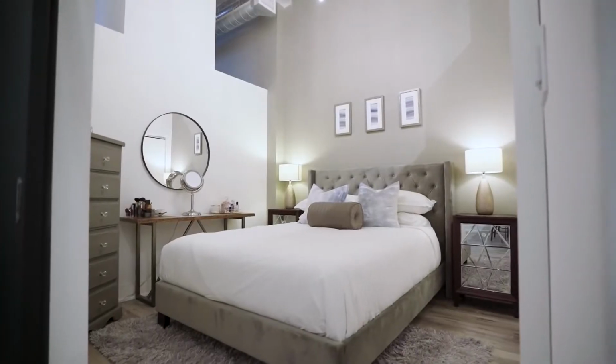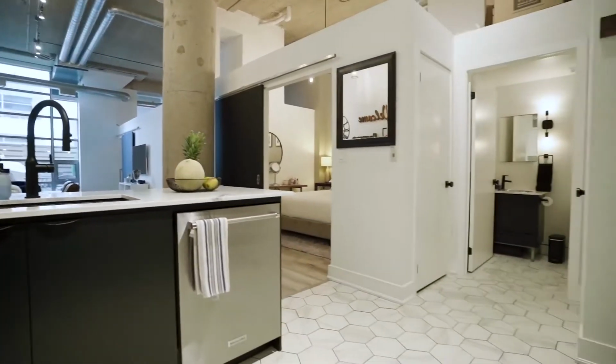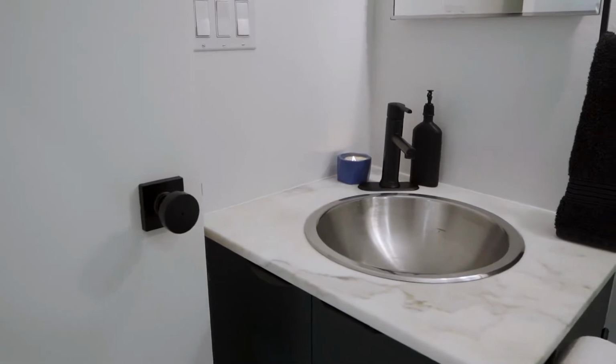This spacious second bedroom also features a double closet. This stylish second bathroom features a stand-up shower with a subway tile surround, as well as sliding glass doors.